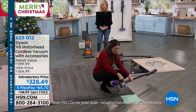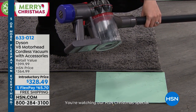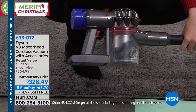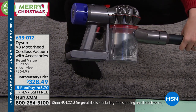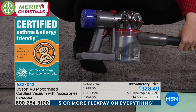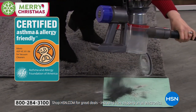I already vacuumed with the corded vacuum, and this is why we like to show off a little bit, because this bin is so full after I've already vacuumed. What I mentioned before was the HEPA filtration. All this stuff you can see in here will stay trapped in here, and we are asthma and allergy certified by the Foundation of America because of how much we can capture: 99.97% of particles. That's dust, skin cells, pollen, pet dander, the things you don't want to think about. And anything red means action. You pull it up, and out it comes.